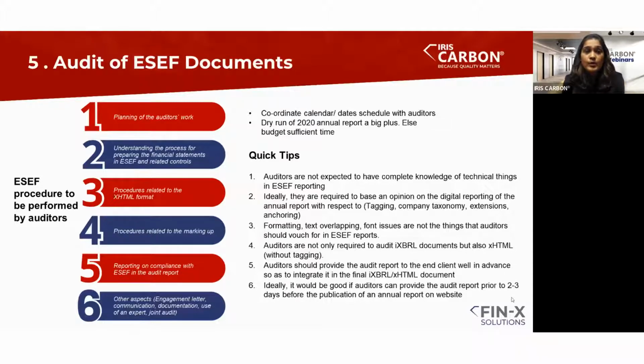Also, it all depends upon which file format you're going to audit. Is it going to be iXBRL or XHTML? So the process of auditing will depend on that as well. Then the auditors also need to verify the in-depth accuracy of the tagging as well as the company taxonomy that has been prepared. They should also make sure that the compliance report on ESEF is defined. And of course, all the engagement aspects, like the engagement letter, the documentation, when the report will go out to the issuer, all these things should be taken care of well in advance.